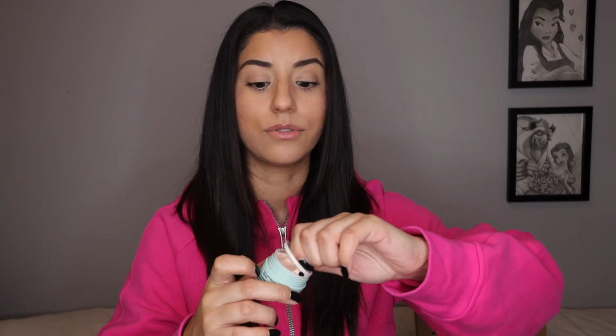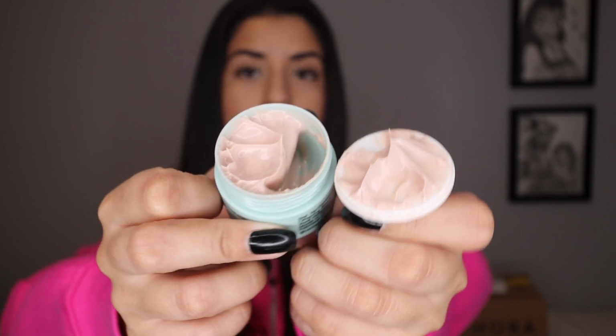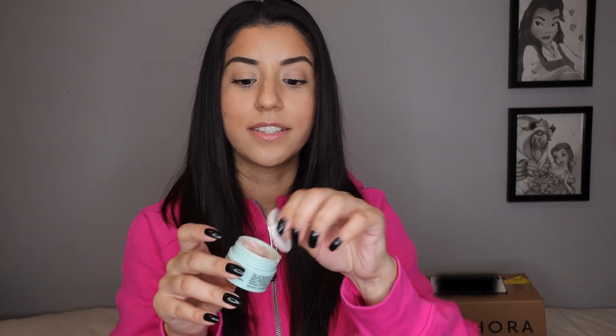A little definitely goes a long way with this, and I love that it's this pinky tone because it does mute out my under eye circles, which I don't like. And even when this is just by itself, it's very glowy, very hydrating. As you can see, I have made a bit of a dent in this. I've been using it morning and night. So good. I love it. 10 out of 10. Recommend this eye cream.